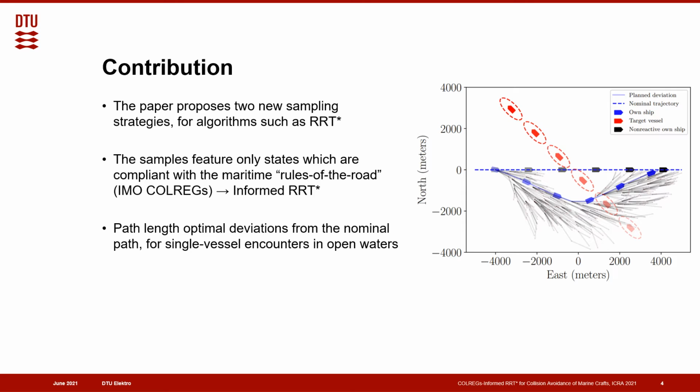The proposed sampling strategies directly encompass states that are compliant with these rules. Furthermore, the second of the two strategies leverages the idea of an informed set, allowing for a decreasing sampling region as the solution improves. The proposed planning scheme produces path length optimal and geometrically feasible deviations from the nominal path for single vessel encounters at open waters.